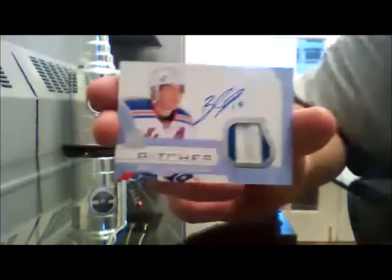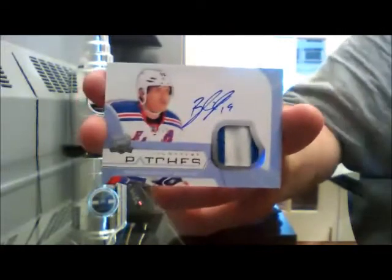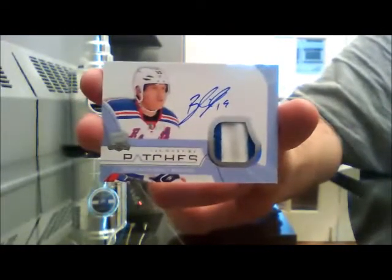And to finish off, we have a signature patches hit for the Rangers of Brad Richards. It is numbered 10 out of 75. Brad Richards, signature patches for the Rangers. To finish off tin number 4. Moving on to tin number 5.